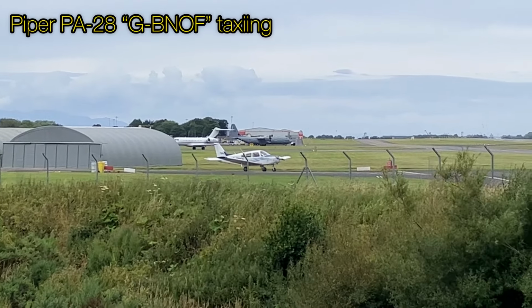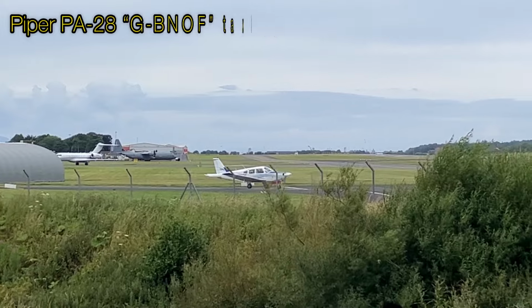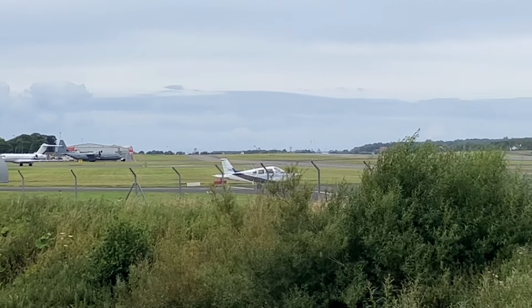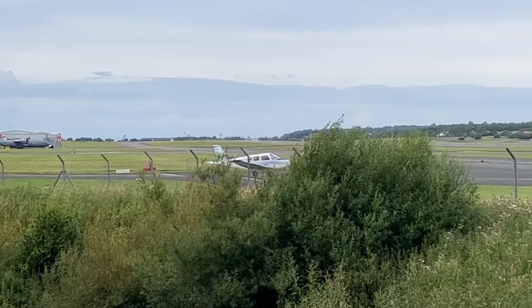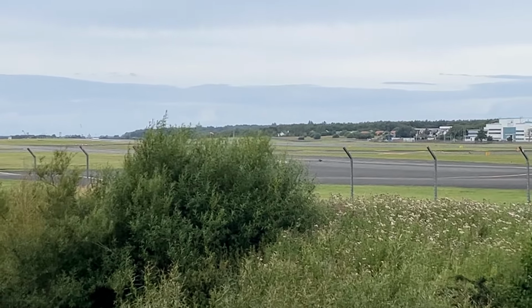And then there's this little fella here, a wee Piper PA-28 coming out. I think this must be a new aircraft of the Prestwick Flying Club, because I've never actually seen this one before, so that's pretty interesting.